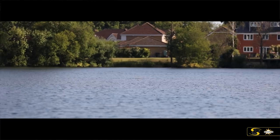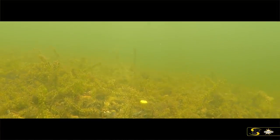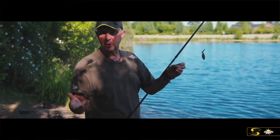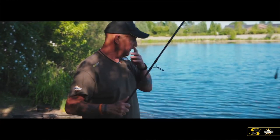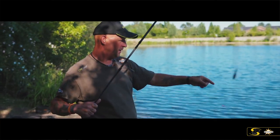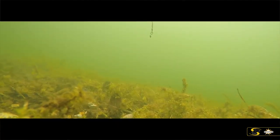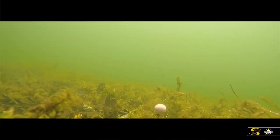The left-hand one is my little fluoro wafter rig. Bit of plastic corn, a bit of foam, so it just sits like so. The middle one is a Matchy Hatch monster tiger nut, 15 mil pop up on a Ronnie. And this one, I'm just going for a flash of colour, a little pink on a Ronnie rig again, and a pink hit and run, which incidentally is Mr. Hughes' favourite, but we won't tell him that.